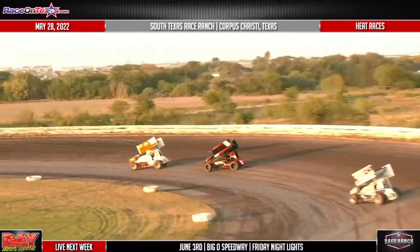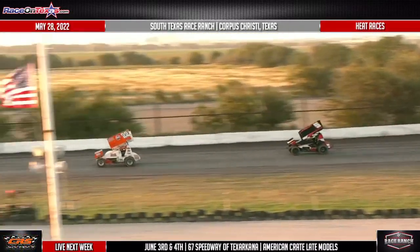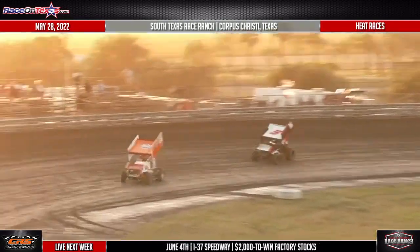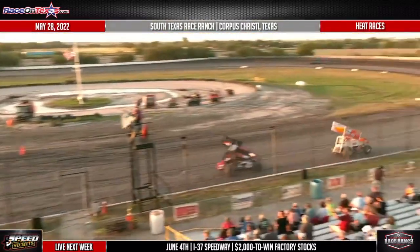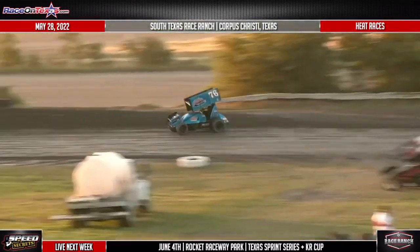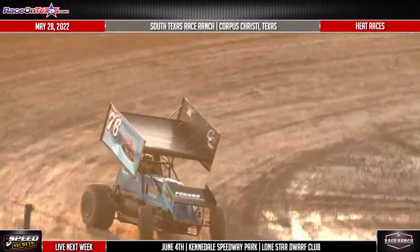All right, here we go. White flag waiting for Daniel King as he comes around this time. There is Daniel King in the 76. He takes the win. Second place right there, 22. Third is 5. 22 car, that is Kent Lewis. And the 5L is Casey Lejeune from Abbeville, Louisiana.